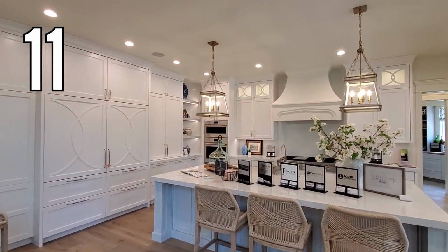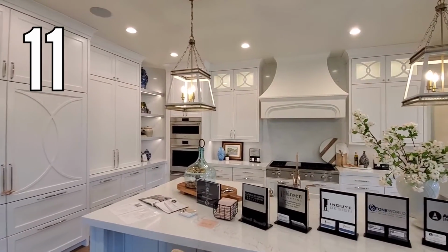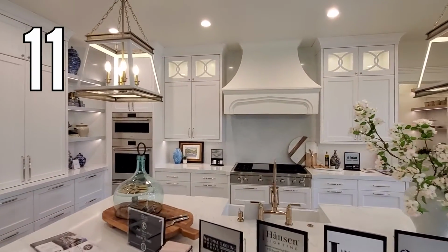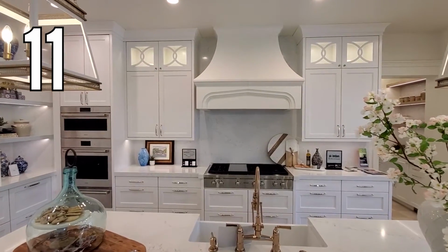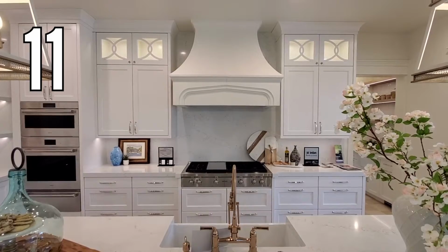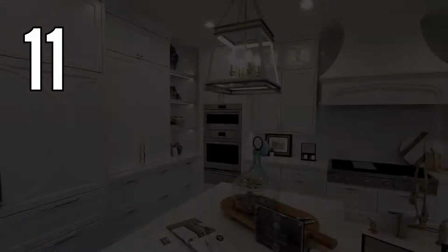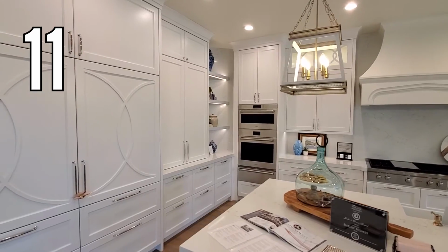11. This kitchen might just be my favorite. Did I pick a favorite already? Let's just take in the eye candy of this luxury kitchen. The cabinet details and the lighting, and just look at the beautiful carved range hood. So much storage space here. And yes, this panel hides the fridge.